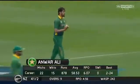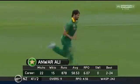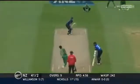Bring them back. Used to be sold out. Matter of days, now only 10,000 tickets sold. Anwar Ali gets driven for 4 first ball. Nichols looks in fine touch. Freebie, wasn't it? It was a long half volley. No pace to it, 126 kilometres per hour.